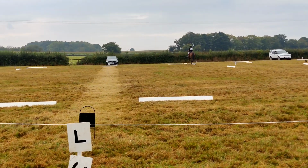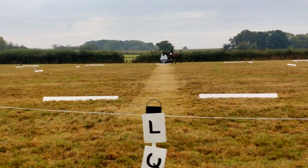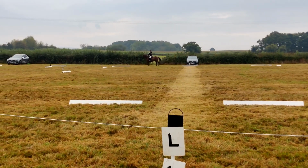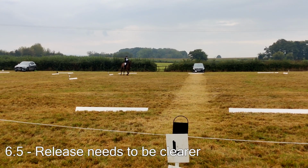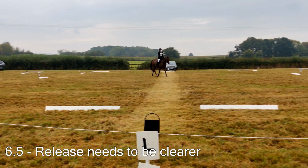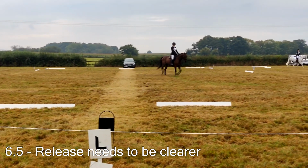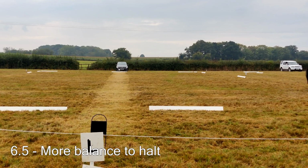Oh, I was so hoping the judge didn't see that, because I fully think we were at least half of us out of the whiteboards. But for this trot across the diagonal with a give and retake, the release needs to be clearer. Yeah, I definitely should have essentially thrown my hands around a bit more, rather than just doing it subtly.